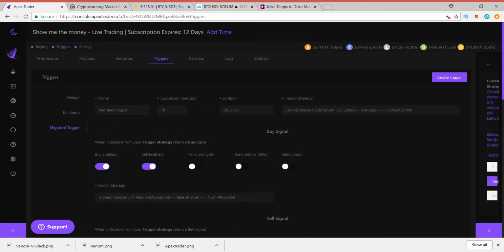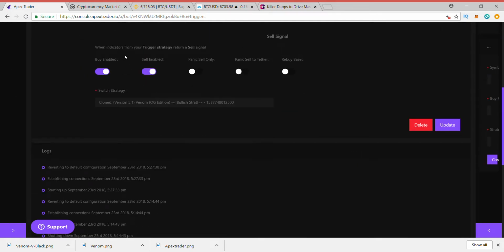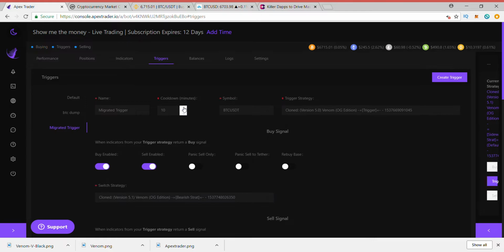So when you're setting up your Venom 5.0 trigger, you want to make sure first of all you're using the Venom 5.0 trigger, buy and sell enabled. Under the buy strategy, you're using the bearish strat. There you go. And under the sell, buy and sell enabled, make sure you're using the bullish strat. Alright, so sorry about any confusion with that. Unfortunately it happens. I'm sure it won't be the first time I make a mistake and have to make another video to fix it.